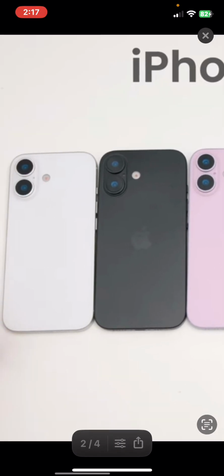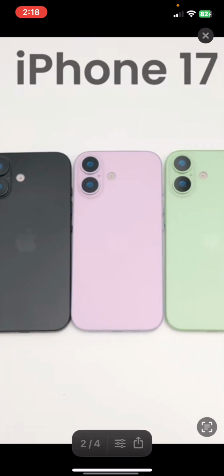And it is expected to have the same camera capture button. I believe they could have the A19 chip. Who knows though, Apple might call it the A26 chip. Although I haven't heard much about that. It was also rumored that Apple could call it the iPhone 26. Although I think Apple is going to stick with iPhone 17, they only changed their software from 19 to 26. So we have iOS 26.